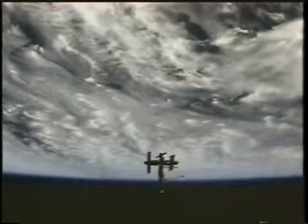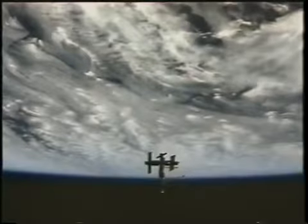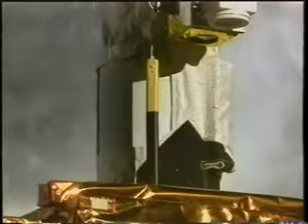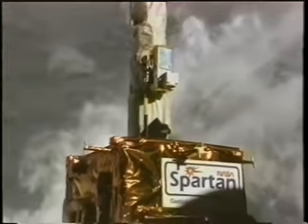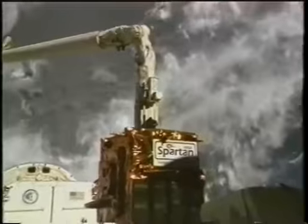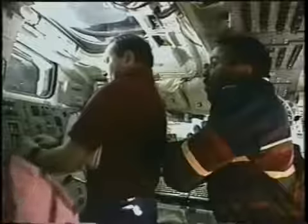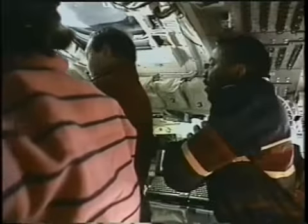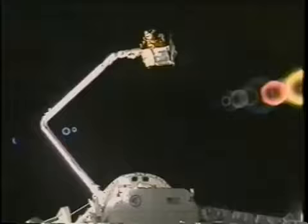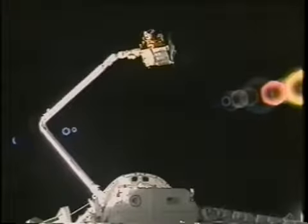This is our parting shot, and it was a pretty sad moment, I think. We'd had a long day, it was busy, but one of the most exciting days in my life, I must say. The second major activity we had on this flight was the Spartan satellite. It had an ultraviolet telescope that's on the right side of the box, the gold box you saw in that picture. On flight day 2, we took it out of its station in the payload bay to look at the shuttle. It's looking at the ultraviolet glow on the surface of the tail of the shuttle.